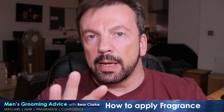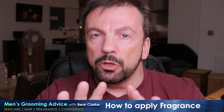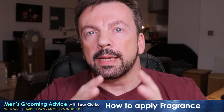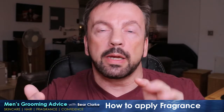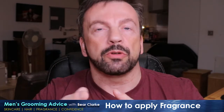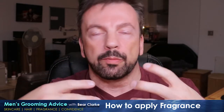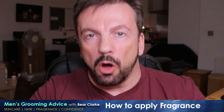So these 3 application points are the basics. That's all you need for a basic fragrance use when you're in an enclosed environment. So that could be you're going to be on public transport, you're sitting in a car, maybe you're in a classroom, or you're in a fairly small office.